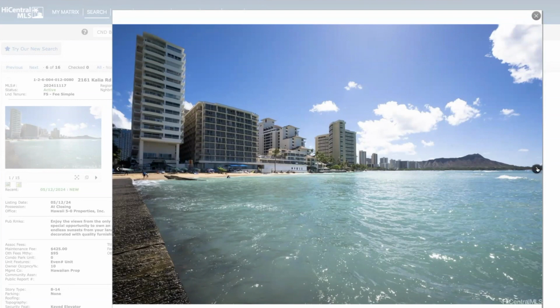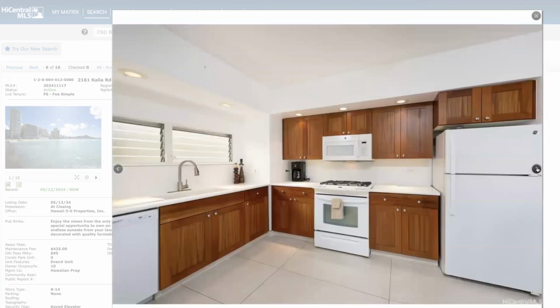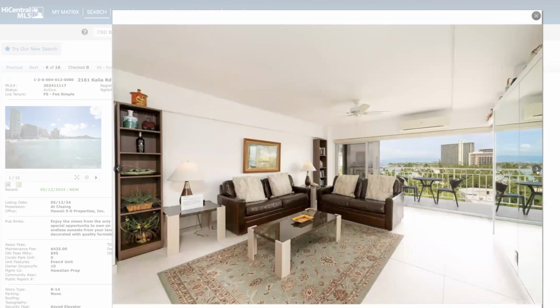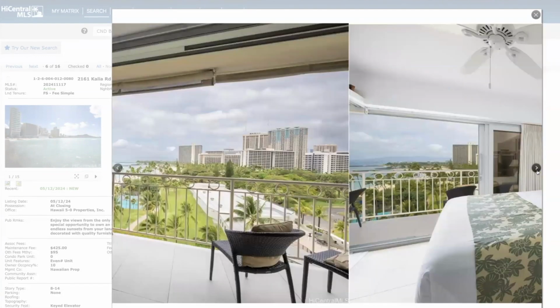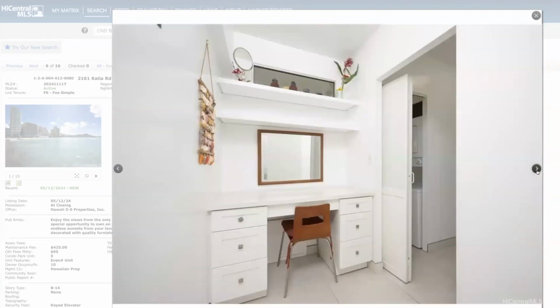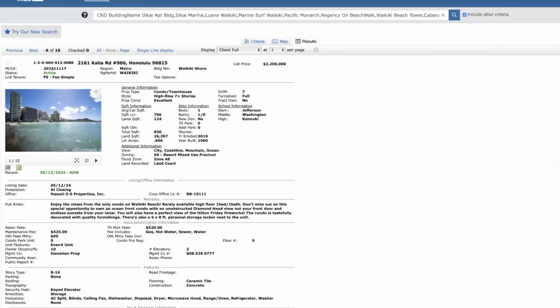Not the best picture, but it'll show you a great location. Really nice unit though, in my opinion. Upgraded kitchen. This is really nice. Look at the views though. This is just stellar from the lanai. Yeah, that is just great. Split AC, no chance of having your views obstructed. And it's nice, the units do have washer and dryers. We'll be curious to see if they get this price.